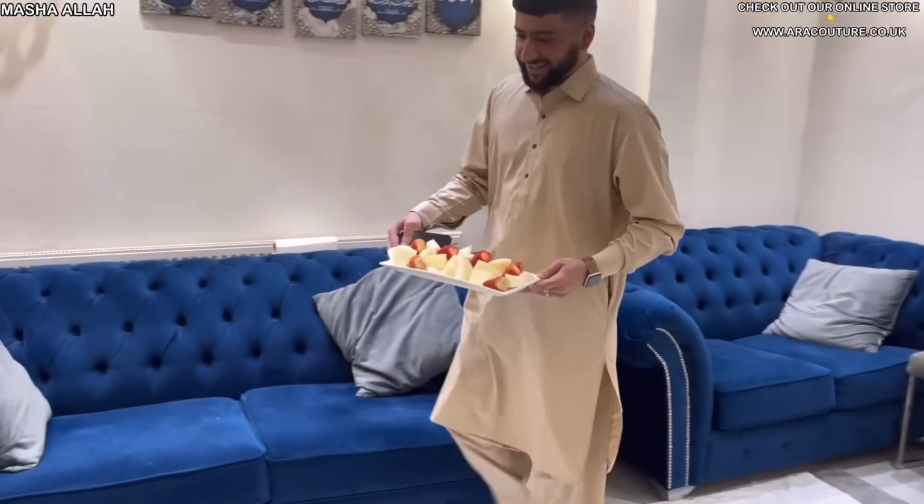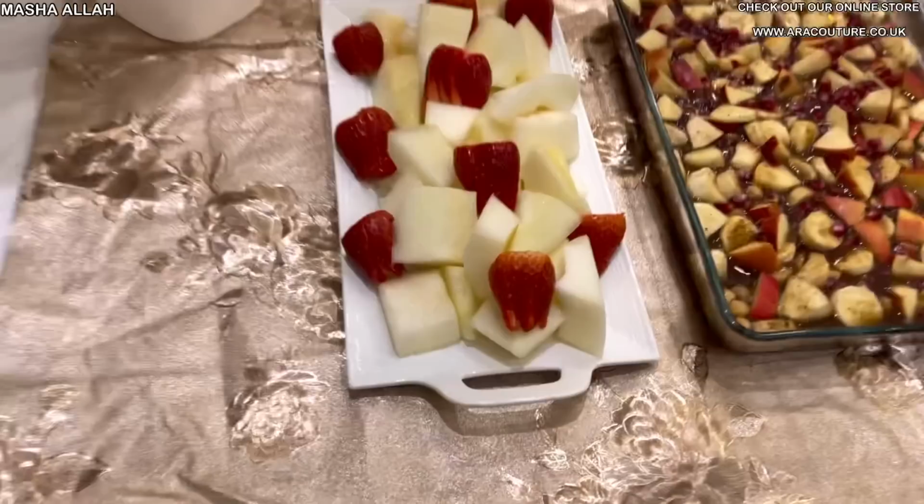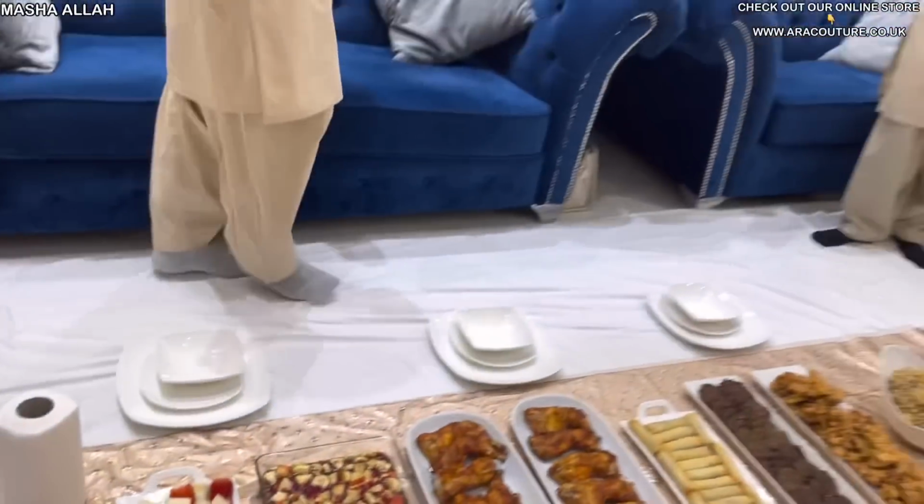Chalo ji, fruit bhi aa gaya ji. Yeah. Well organized by Mama Bear. Look at this. Oh yeah, look at that. Beautiful strawberries. Lovely.